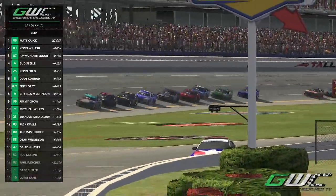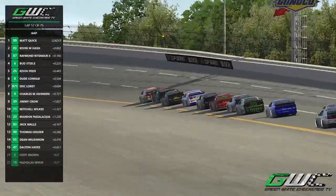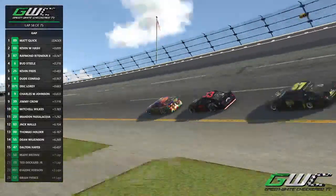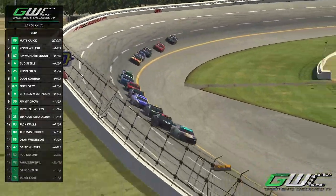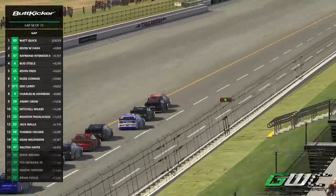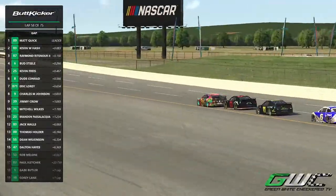I feel like a guy like Matt Quick understands these plate races. It's more of a mental challenge than anything. It's knowing when to be aggressive, when to be patient, saving fuel and all that. It's not necessarily about hitting marks every corner. Obviously, no braking points or saving tires. He just understands the mental game, and it's not the easiest thing. I don't want it to sound like it's super easy, because it's not.